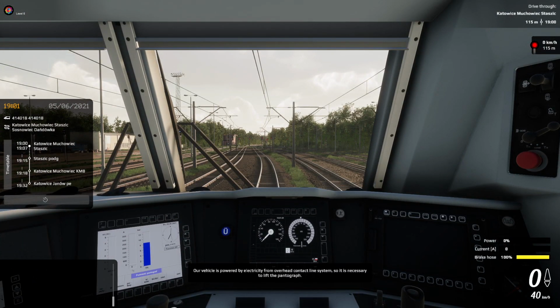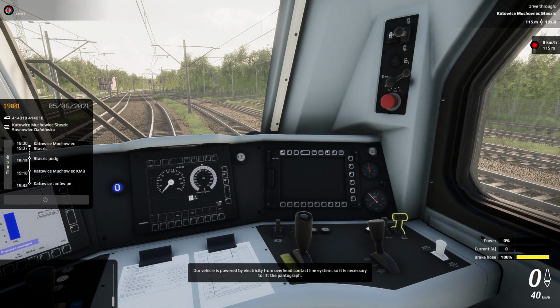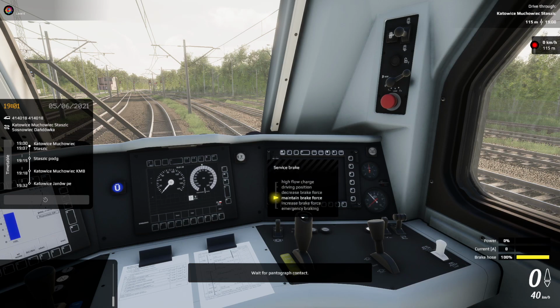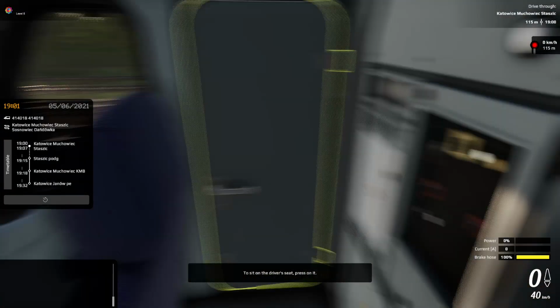Our vehicle is powered by electricity from the overhead contact line system, so it's necessary to lift the pantograph. To sit on the driver's seat, press on it.